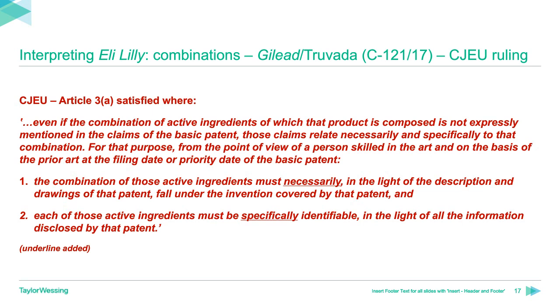In other words, the court is emphasizing that reliance should be placed on the skilled person's understanding of what the claim means. To do so, they should use the context of the patent as a whole and its prior art and, the ruling suggests, general knowledge. The skilled person might find a particular product necessarily and specifically covered by a claim, given the overall context, even if it is not expressly mentioned. This is a form of claim construction.